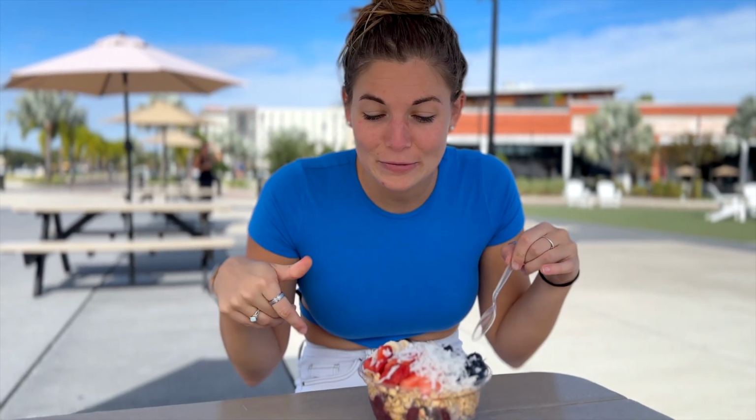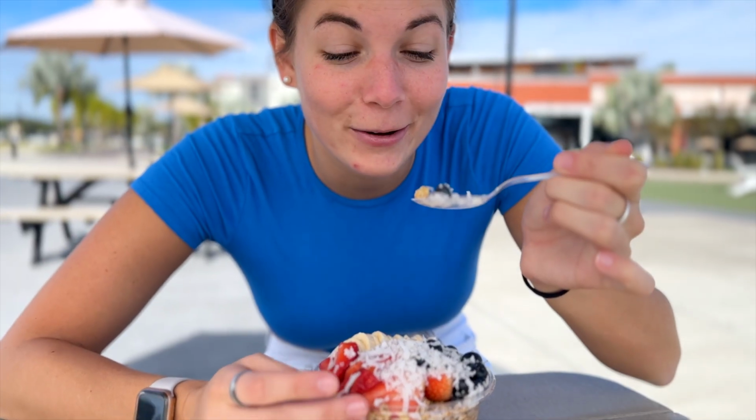They didn't have very many fruit options, so I just got all the fruit, which is strawberries, bananas, blueberries, and I got coconut. Let's see how it tastes. This is just straight coconut.